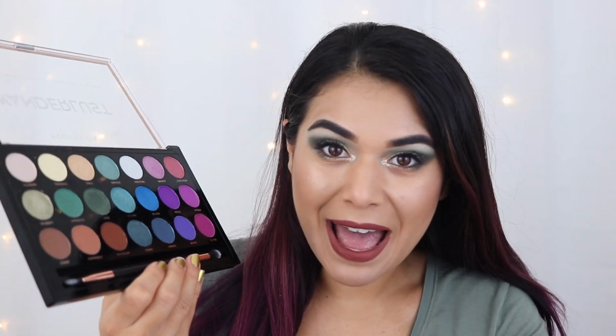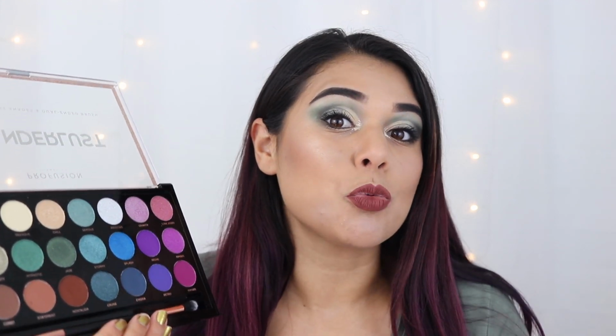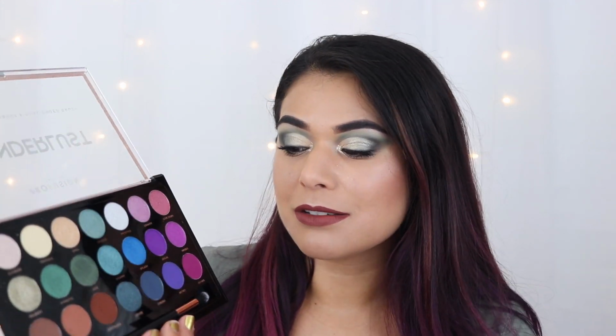But with this palette, I've found that especially with the greens, which is the majority of my look today, as I was blending them out, it maintained the vibrancy and it maintained the actual shade. I didn't see any shifting going on. And so that experience actually makes this probably one of the better green toned eyeshadow palettes at the drugstore, at least that I've ever tried.